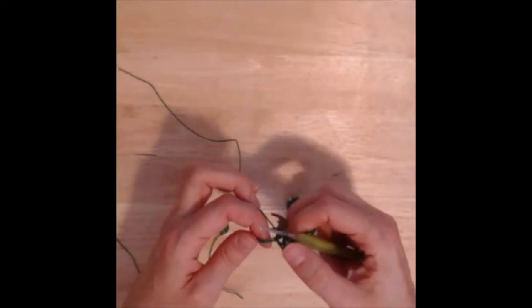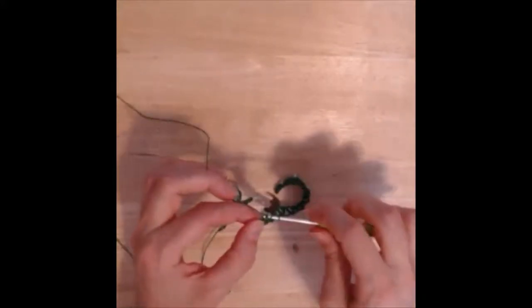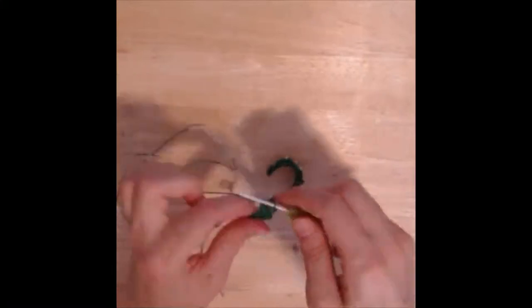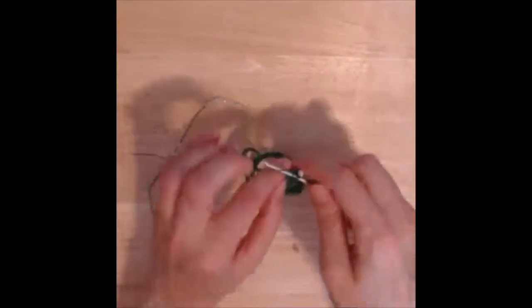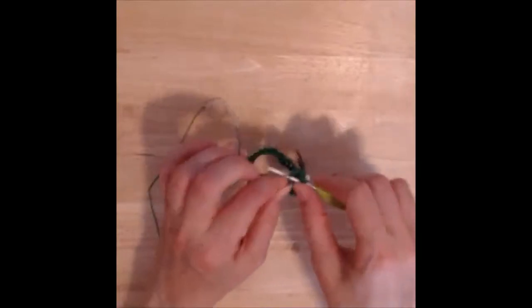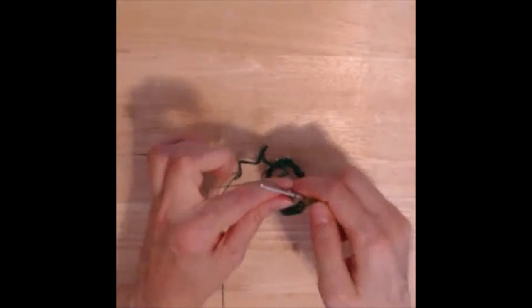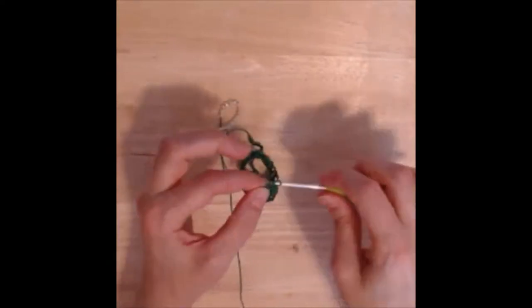All right, so skip two, begin a V-stitch, slide up a bead. Chain one, skip two, start a V-stitch, slide up a bead, chain one, and finish the V-stitch.